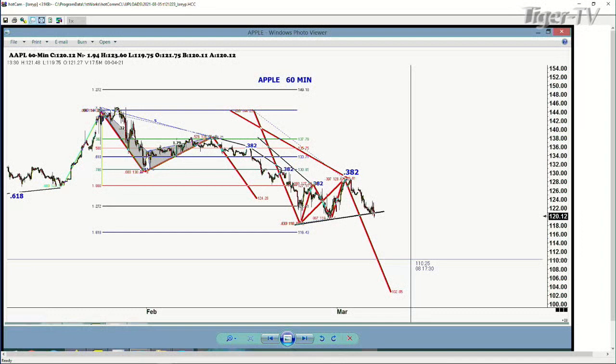If you're long under 118, you be very careful because there could be some news out, whether geometrical or whatever you want to call it, physical, economic, political, something could come out to make that market really go bananas.